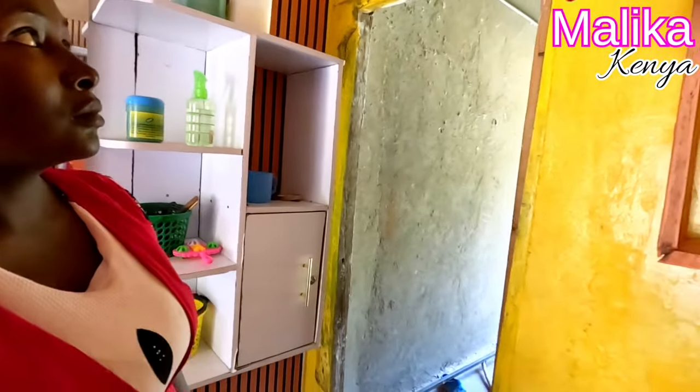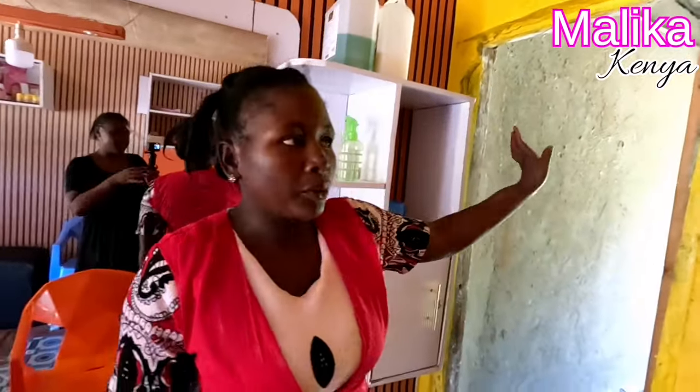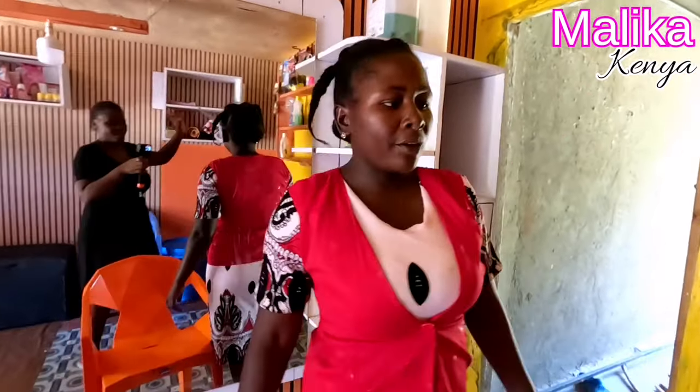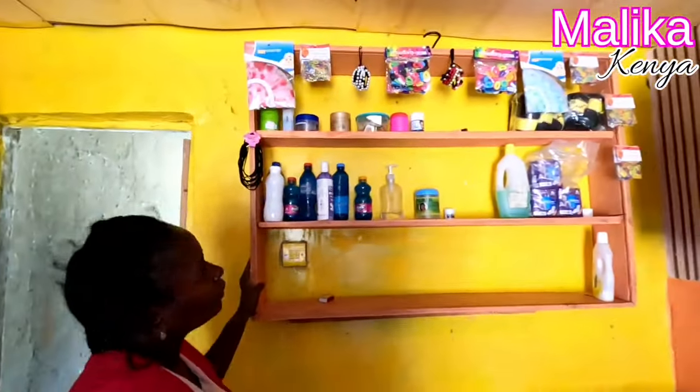What are we going to put? We are going to find a nice curtain to put here. Also here I'm going to put a nice curtain to separate the other room. So okay, we have come here. We have the other side of the salon.